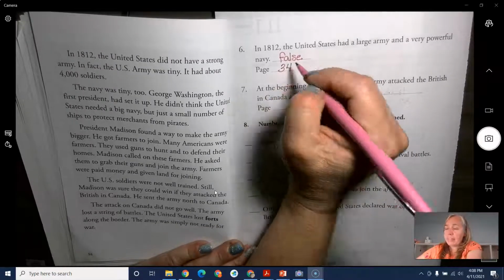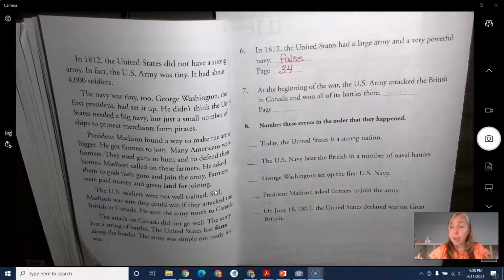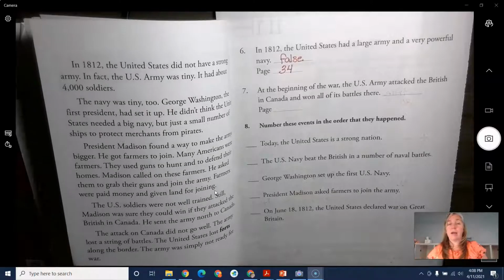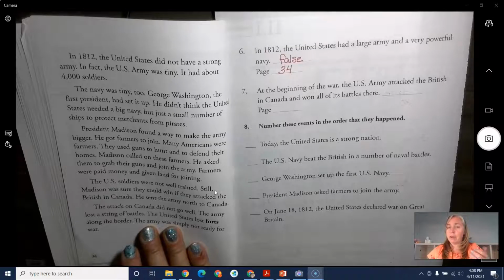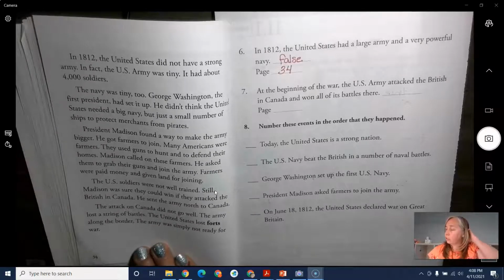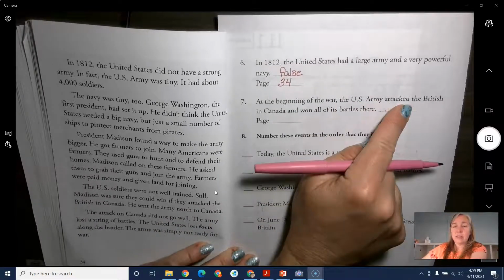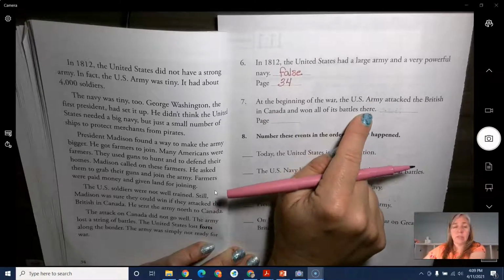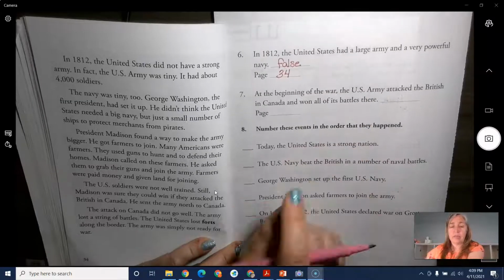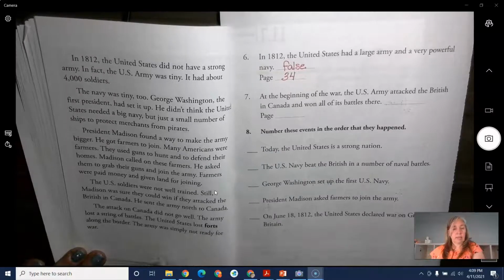So we have to pay attention when we're reading because it helps us to know where to look for the information. I expect you to find the information in the reading, and you don't have to memorize it, but if you have an idea of what you're reading about, it gives you a good idea of where things are in your chapter. So it says, at the beginning of the war, the U.S. Army attacked the British in Canada and won all of its battles there. Okay, so let's see. I remember us reading that, I think.